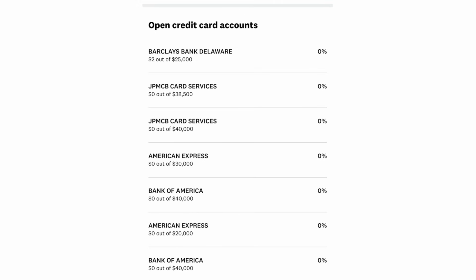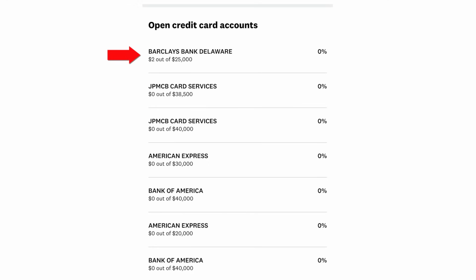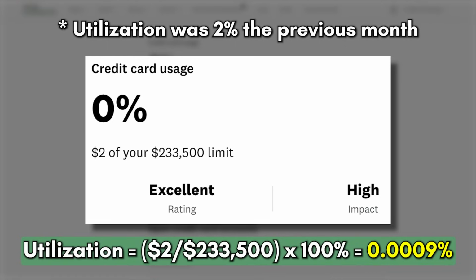So what I did was pay down all of my credit cards in full before that statement close date on each one of the cards, except for one card where I left a $2 charge. And you can see here from my Credit Karma usage report that I've paid down every one of my credit cards except for my Barclay card, which has a $2 charge on it. So since my total credit limit on my personal credit report is $233,500, with that $2 charge, my credit utilization is 0.0009%, so it's close to 0, but still not 0.